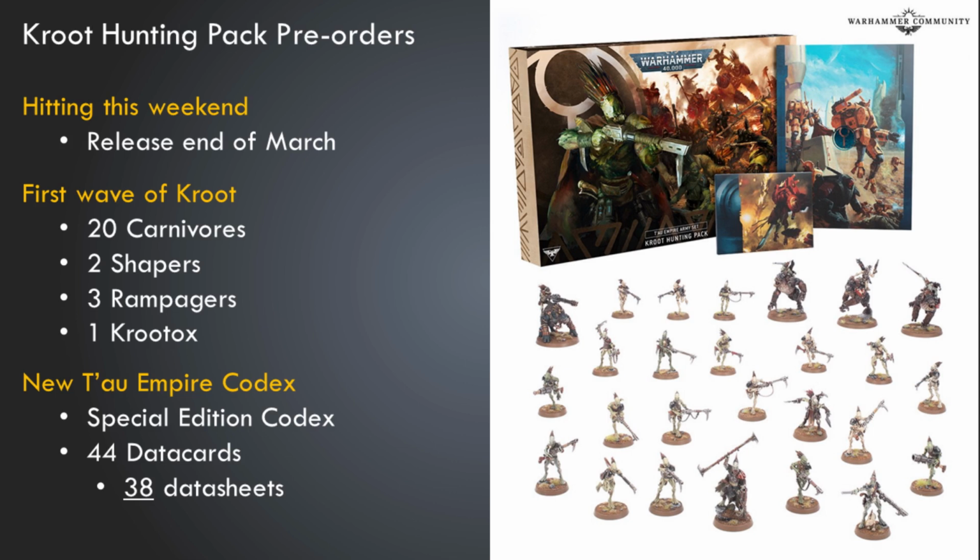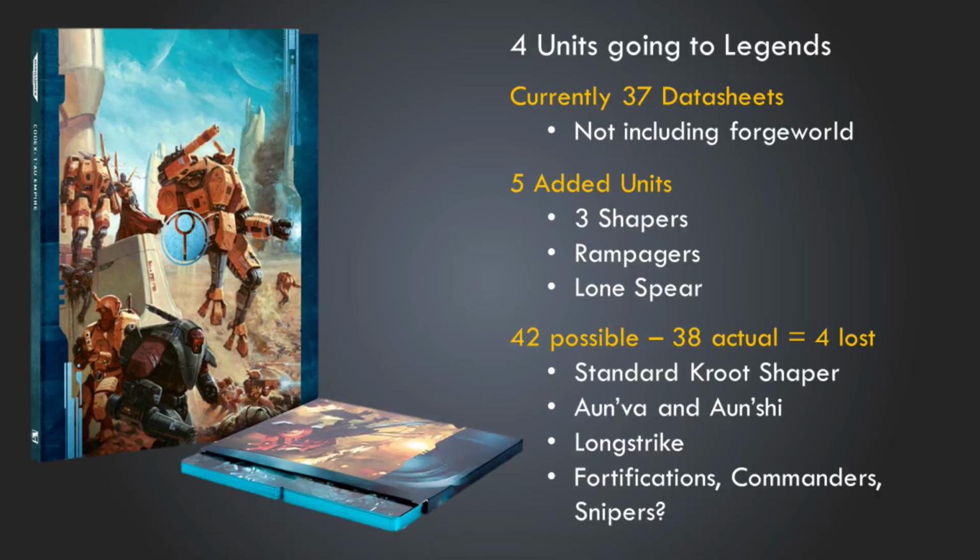But with the data cards, they say specifically that there are 44 data cards. They give us a breakdown of exactly what that is. And they also mention specifically that there are 38 data sheets covered in these cards, right? So that means that there are 38 data sheets in the Codex, and that raises some important questions. Essentially, what this means is that we will be losing 4 units to Legends with the release of the new Codex.